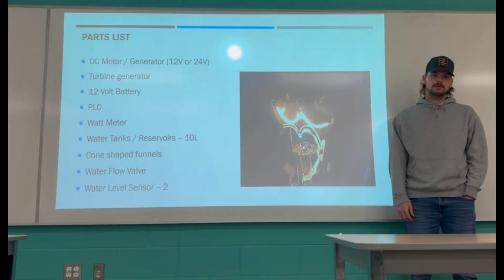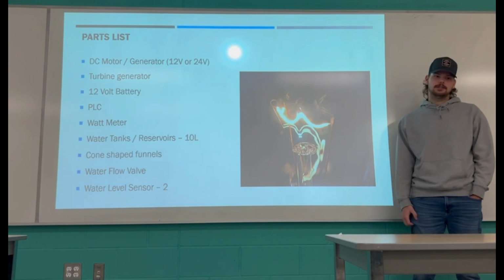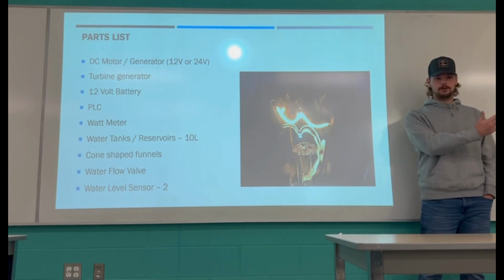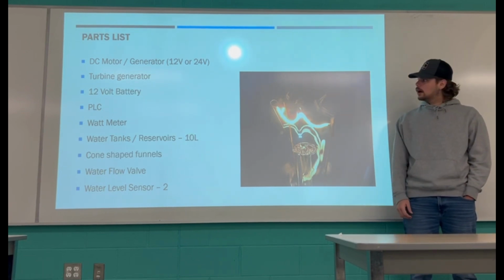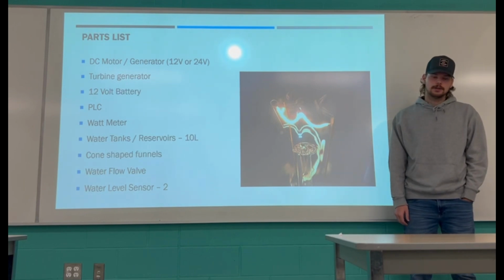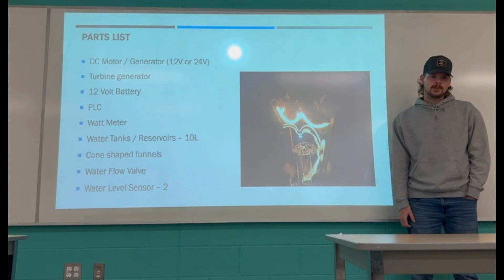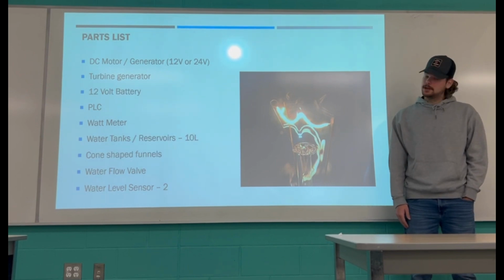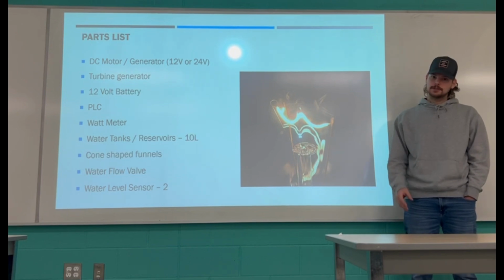There will also be a 12 volt battery connected to the motor to simulate the surplus energy coming in from the grid to power the motor to pump the water back up the system. We're also going to have a PLC that's controlling the system, that operates the system, but it's not powered by the system. It's going to have its own separate power supply.